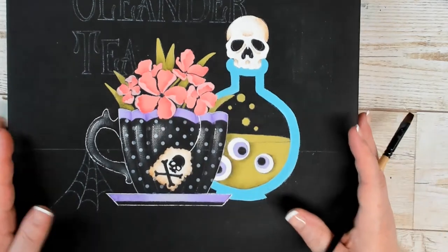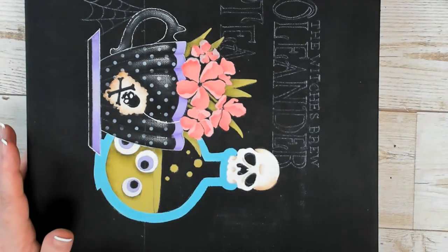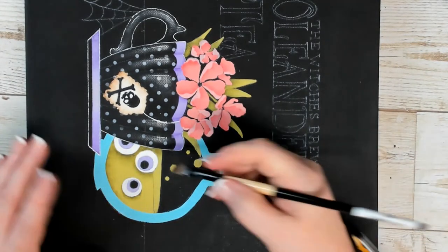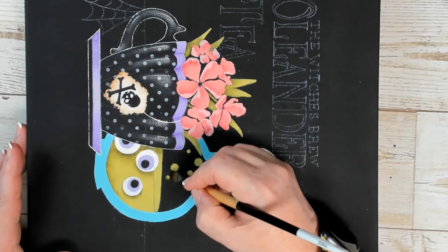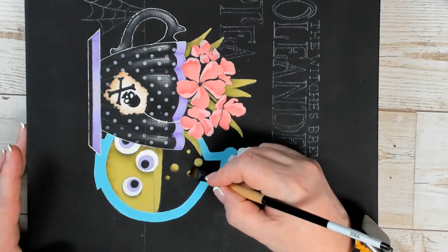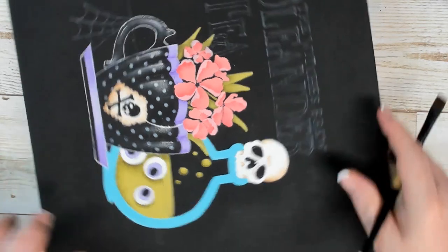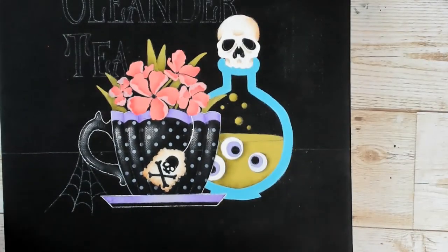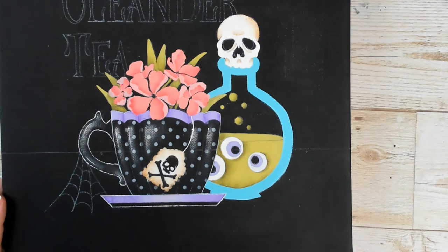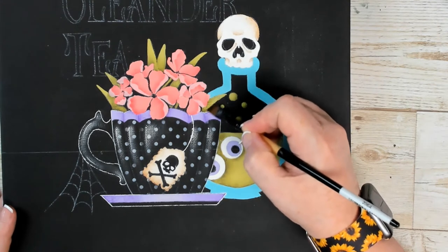So, I've got the shading on the liquid, and we're going to shade these bubbles. I'm putting a float of plantation pine on the far right side of these bubbles, just like so. How fun. And I missed a leaf. Did you? I did. This one. I didn't miss it. I forgot to shade it. There we go.